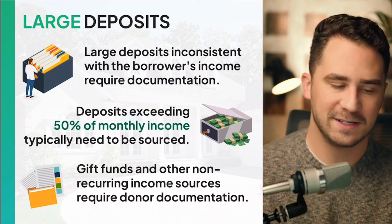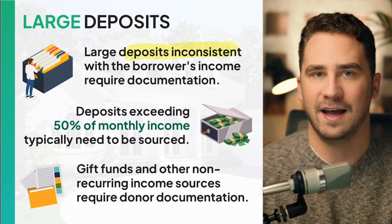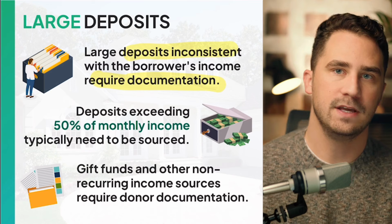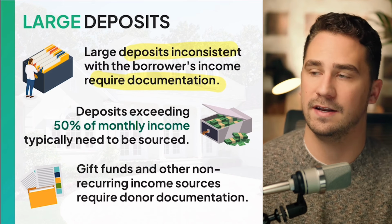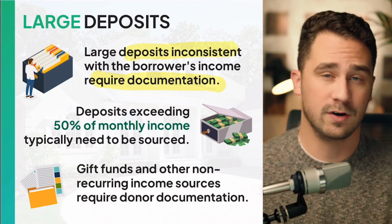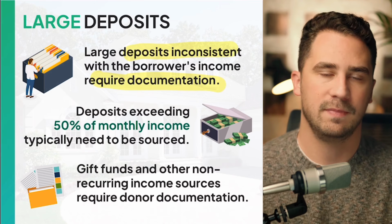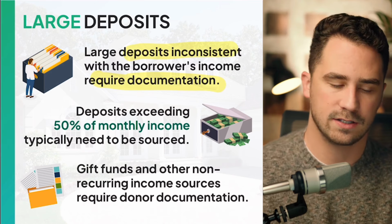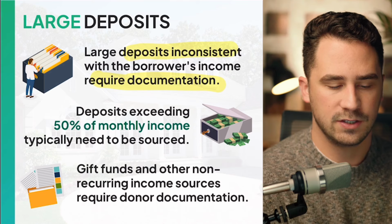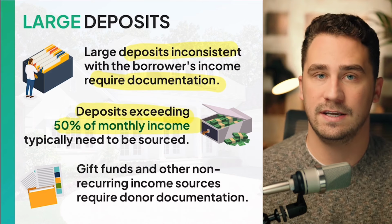Okay. So first, what is a large deposit? A large deposit is a deposit that's inconsistent with your income that could require documentation. So things like your payroll deposits, perfectly fine. But a random cash deposit is where underwriters are going to start to wonder, where did that money come from? Because they don't want you to take out a loan to be able to pay for the down payment and closing costs. So they have to ask and source where that money came from. Deposits exceeding 50% of your monthly income typically need to be sourced.